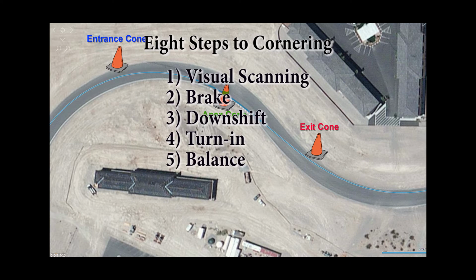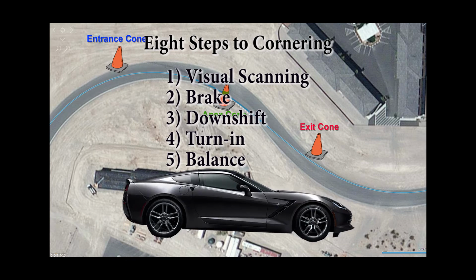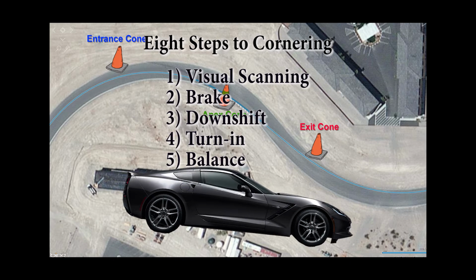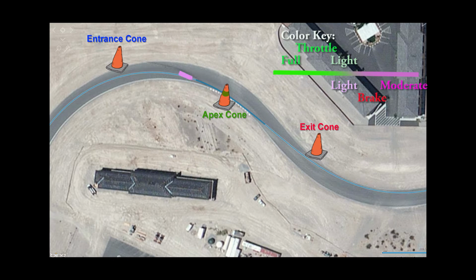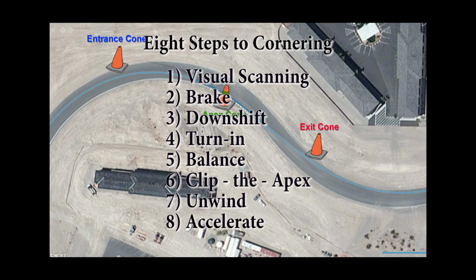Number 5, balance. Both the car and the driver need to be balanced for maximum performance in the turn, with continuous light brakes creating downforce on the front wheels to provide more grip for the tires to make high-speed turns. Number 6, clip the apex. Drive the car right over the turn's apex for getting the maximum area for the turn. Number 7, unwind, and number 8, accelerate.